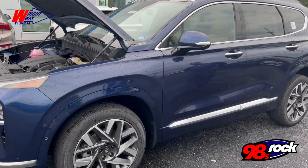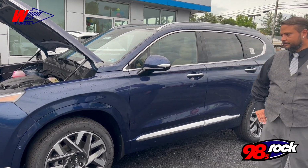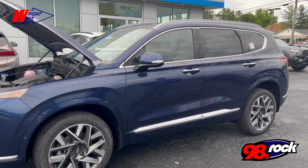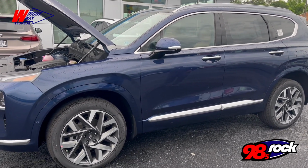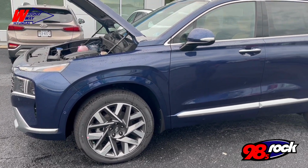Now the wheels, I looked at these too. 20-inch wheels, 255 tires, vented brakes on the front, solid in the rear. You've got 8 inches of ground clearance on this thing. So if you do a little off-roading, you're going up to a cabin, you're doing those kinds of things as you're traveling, you don't have to worry about this vehicle either.